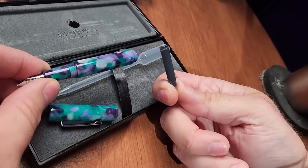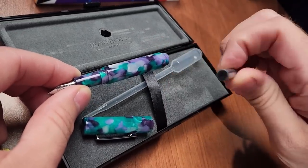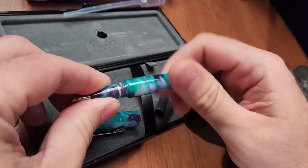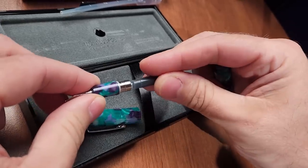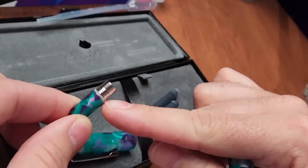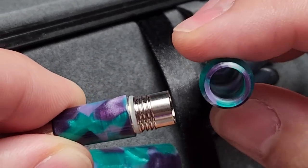So it's got your standard international cartridge. No, sorry, not converter. Cartridge pen. But it's also eyedropper, which is why they give this little pipette, so that you can eyedrop the pen if you are so inclined. Or you can just take the cartridge and stick it on the back there. It's got an O-ring already installed on here. So you got all kinds of possibilities.